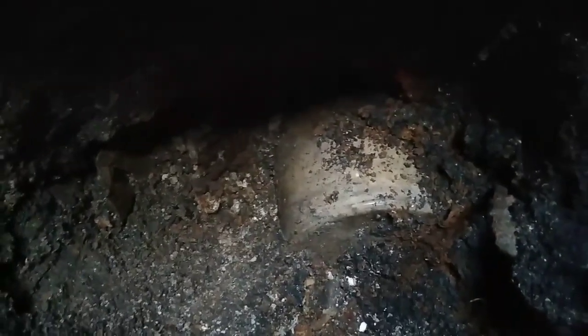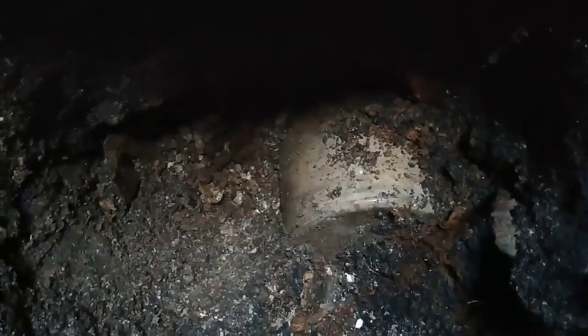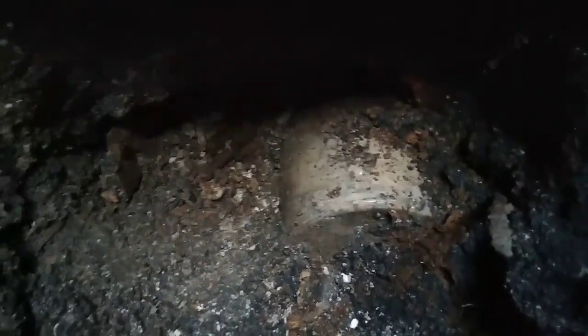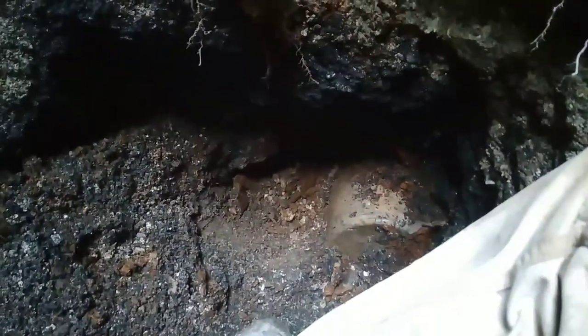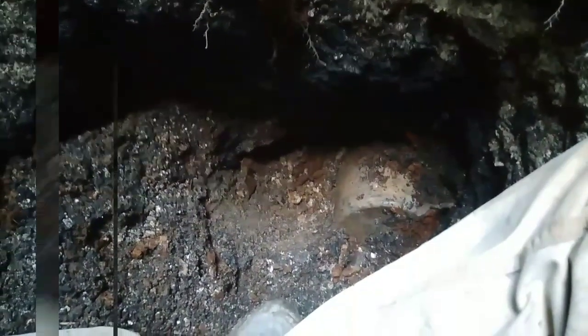I can't even tell yet. It's at least 15 inches tall. From what I can see it's about 10, and it's still buried into the wall this way and that way. So we'll get back at it, and hopefully we can do a live pull once I get it loose. We'll see. If not, I'll just show you when we get it out. All right, guys, stay tuned.